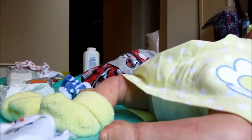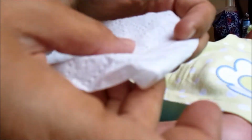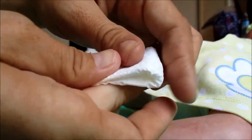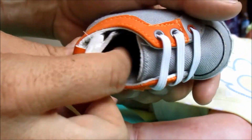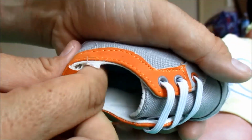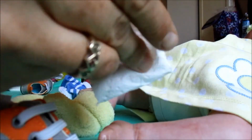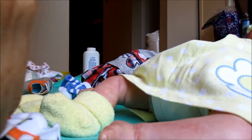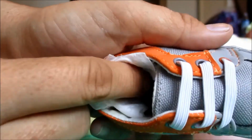But here's my little trick. If you neatly take the toilet paper, paper towel, tissue paper, whatever, and fold it like that, so it's nice, and stick it in the heel of the shoe. Of course, you don't want it showing, so you could even cut it to size, but stick it in the heel. And then if you need another piece, just do it again. Fold it and build up from the heel. So it looks like that. Almost looks like a little orthotic.